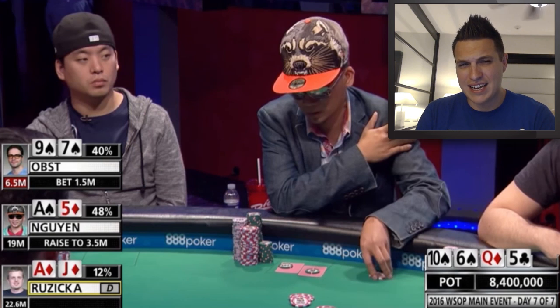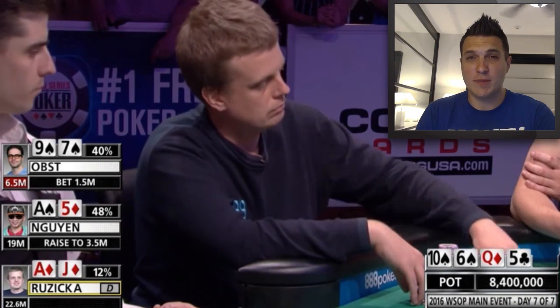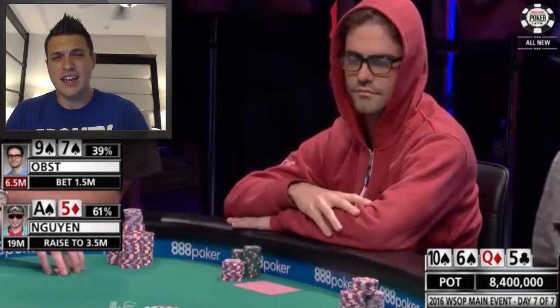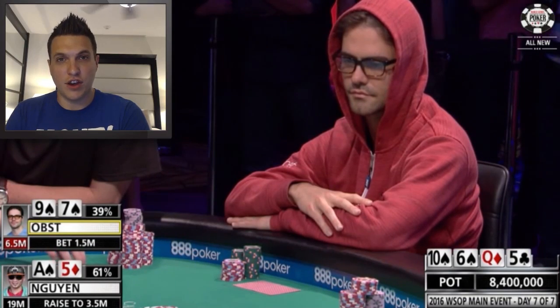So I don't really like the size, and the other problem, I guess, is if he goes too much bigger, he's going to commit himself against the big blind. So I think overall, he should just not have a raise range here, and he should either be calling or folding. Ruzicka has an easy fold once it goes bet raise, and now it's back to Obst. I think he has a legitimately tough decision here. I could see both jamming and calling being good.